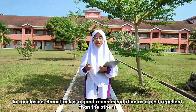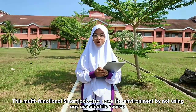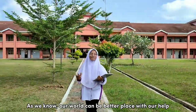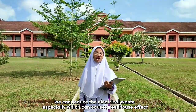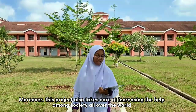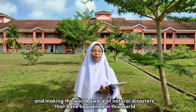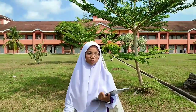In conclusion, Smartjack is a good recommendation as a pest repellent compared to the others. This multifunctional Smartjack also saves the environment by not using any electric source but using a wind turbine as a power source. As we know, our world can be a better place with our help. We can reduce the electrical waste, especially that which can cause the greenhouse effect. Moreover, this project also takes care of increasing the health of society all over the world. This is because we are saving the environment by decreasing the amount of waste and making the world aware of natural disasters that have happened in this world.